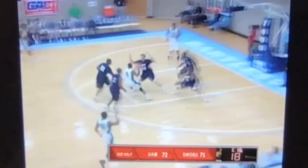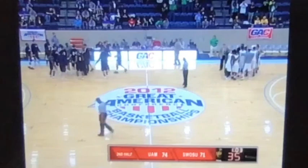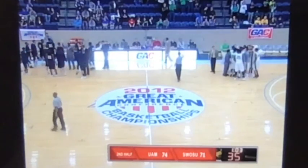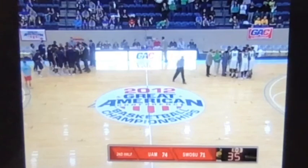19 seconds, moving it inside. He's in the paint, needs some help, has his pocket picked. A scramble for the basketball, goes to UAM, has his pocket picked again, scramble for the ball. Inside, Calhoun, two-point shot, trying to find it, can't find it. Off the iron, and it's in! Ricardo Hall puts it in, and a timeout on the floor. Holy smokes, Grant Merrill. 3 points between the two of these teams. 1 minute, 3 seconds left to go. We're back after this.